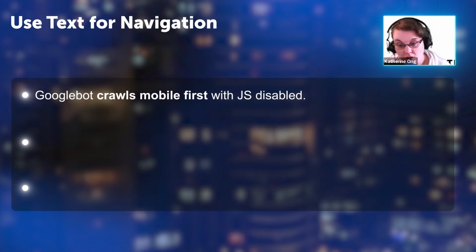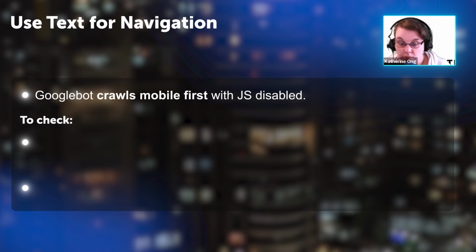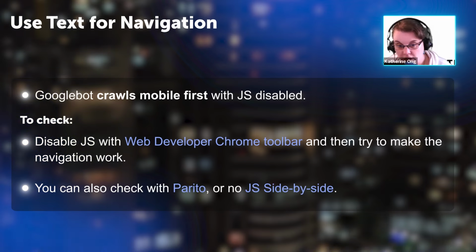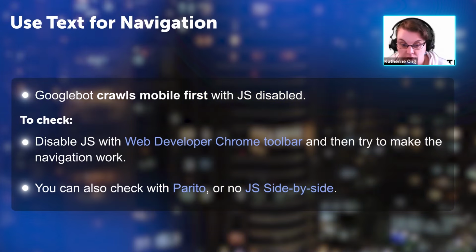You also want to make sure you use text for navigation because Googlebot crawls with JavaScript disabled, mobile first. So the easiest way to do this one by one is when you have the URL open in your Chrome browser, use the Web Developer Chrome toolbar, turn off JavaScript, disable it, refresh the page, see if anything loads, see if you can click on things. You can also use tools like JS Side-by-Side or Perito to see what the JavaScript version of your site looks like compared to the HTML one.